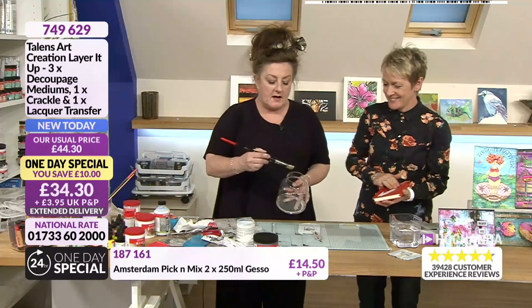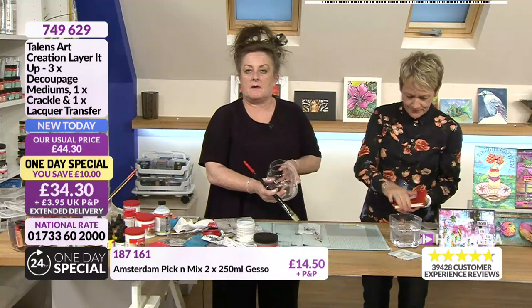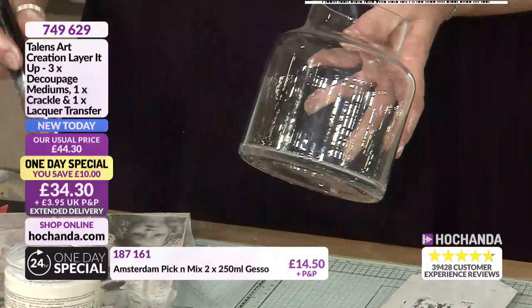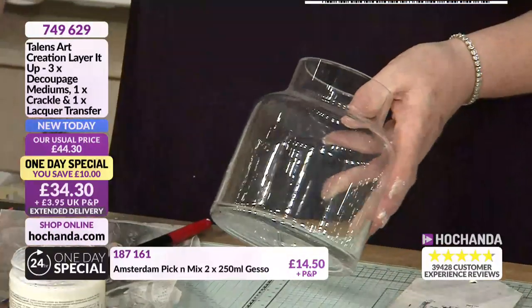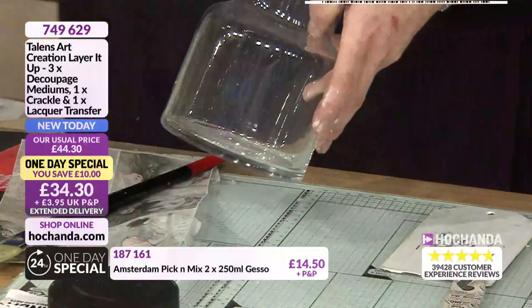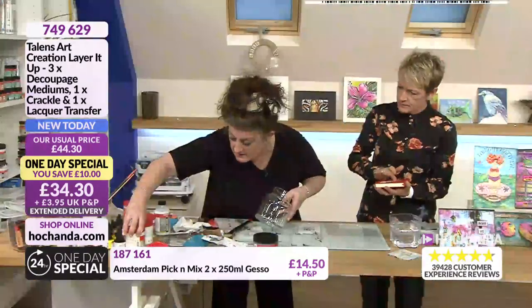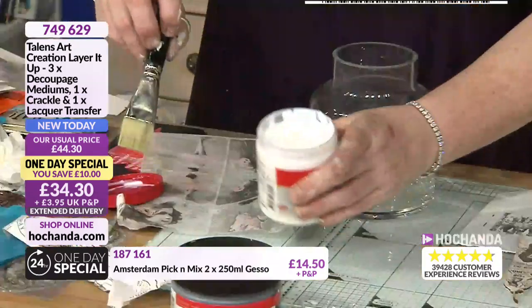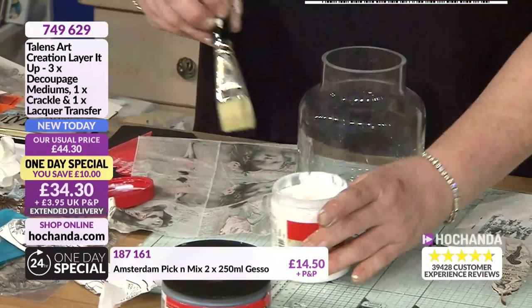Right. I've got a glass ornament now. You might want a jar, you might want anything. And the thing you do is, using your art... This is your lacquer. Let me just change it, because there's a bit of a mix-up here with mine. Right. I've got the decoupage matte. This is the bubbly stuff that looks like curds and whey.